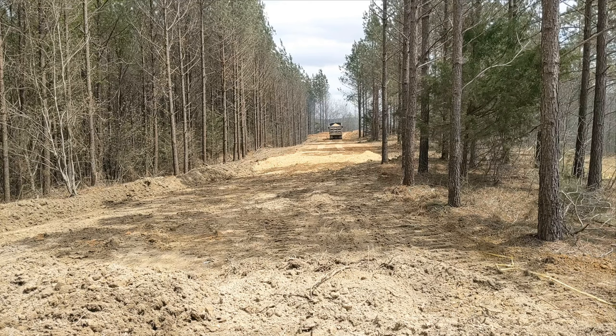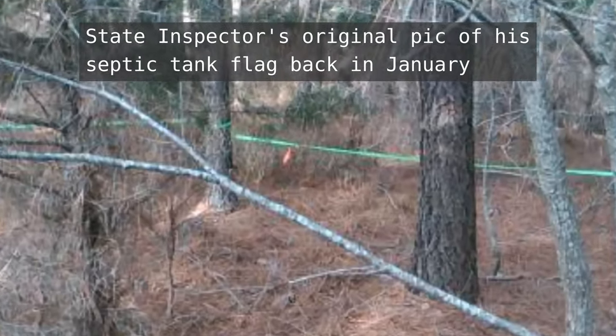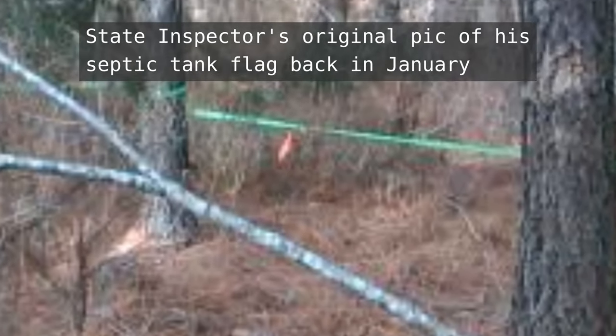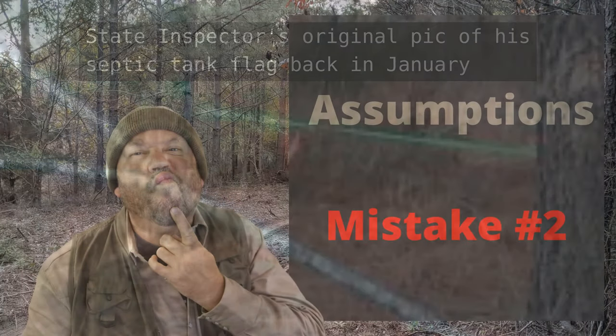Now, what I should have done is when I was contemplating extending the driveway across the septic area, I probably should have paused and called the state inspector back out and said, hey, this is what I'm thinking about doing. I know this is what was on my permit. I now want to extend this driveway straight back. Would it be okay if we move the tank and move the field lines? And he probably would have said yes, because, spoiler alert, I ended up having him come back out in September when it was time to actually put the septic system in, and he okayed everything.